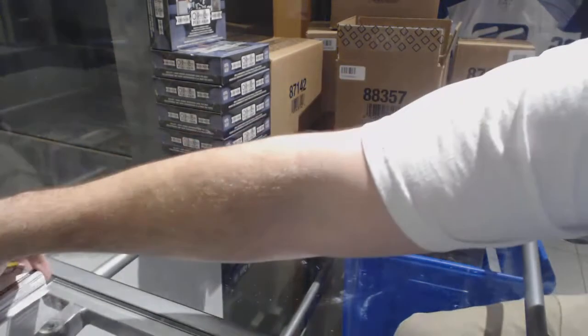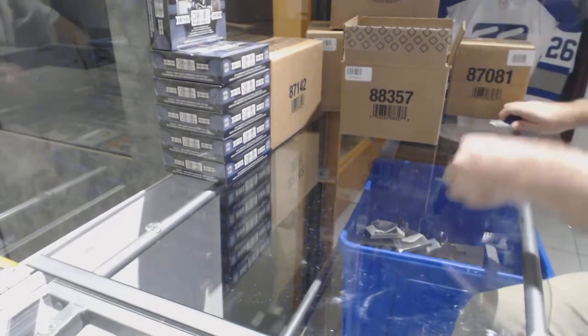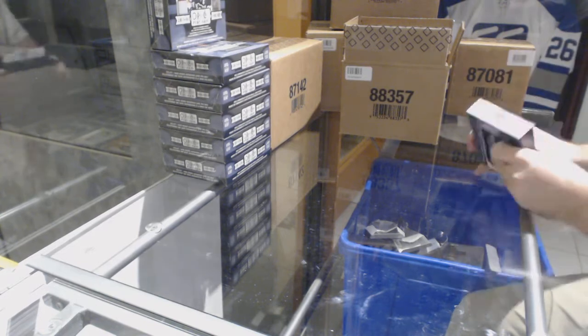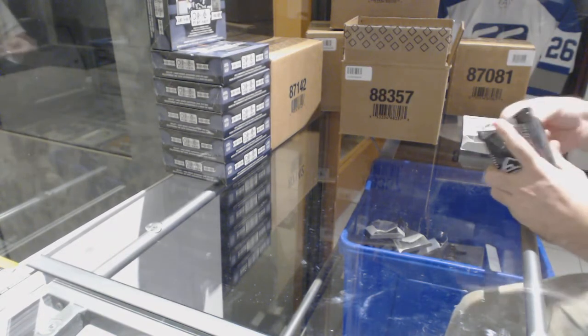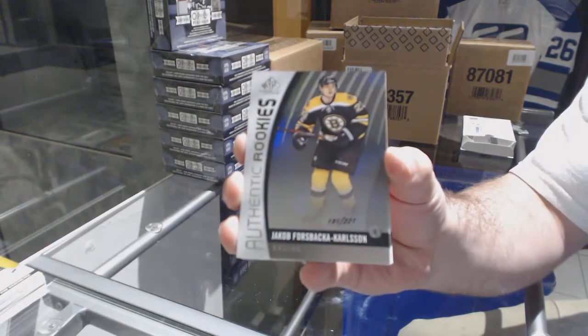Kablam! A Columbus biggie. All right, that's my game plan now for you, a Columbus biggie. Who's Columbus? Pierre-Luc Dubois, right? All right, you're getting a Pierre-Luc Dubois. Here we go. We've got a Fourth Back of Carlsson, 221.